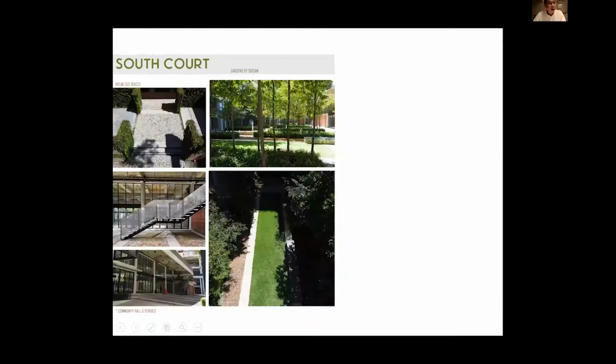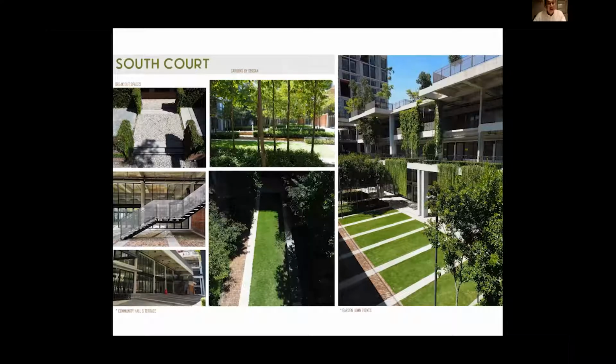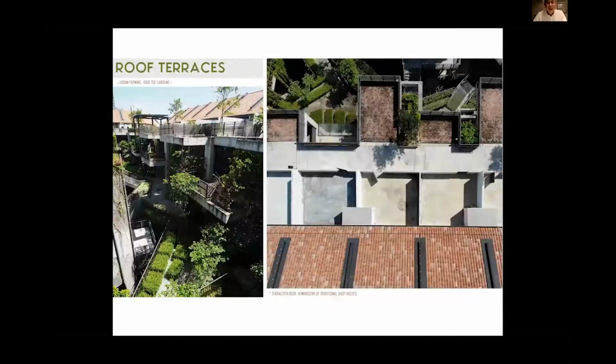South Court is a little bit quieter, where the community center is, and it's very formal, very rectilinear. It's got breakout spaces. The rooftops are essentially spaces enclosed by the terracotta roofs, which harks back to the days of the old shop lots in Jonker Street and Duxton and all that. It really has the old-fashioned feel of the old buildings.